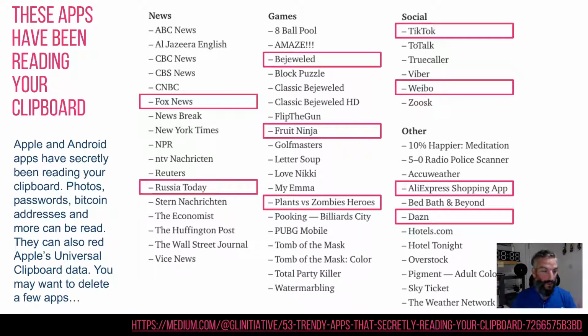So you might want to have a look at this list. If you've got any of those, you might want to uninstall them. If you haven't updated to iOS 14 yet, you might want to do that as well, because that will start blocking it. But how many more of these are out there waiting for us to find out about? So really, really bad form on all of these apps, and you might want to uninstall some of them.